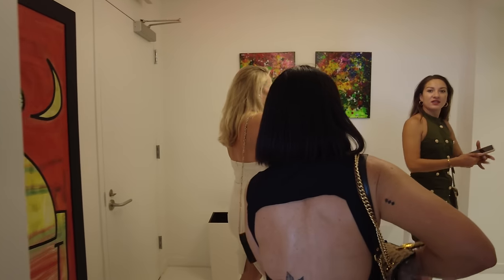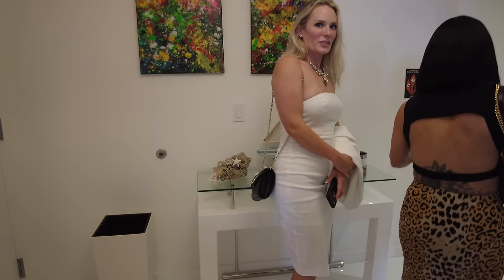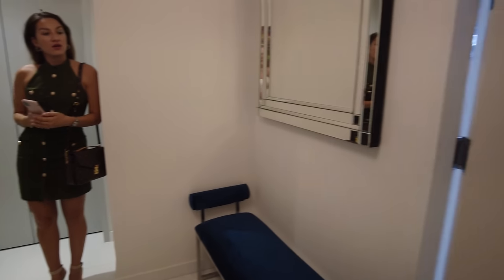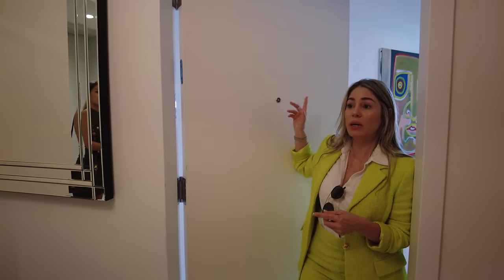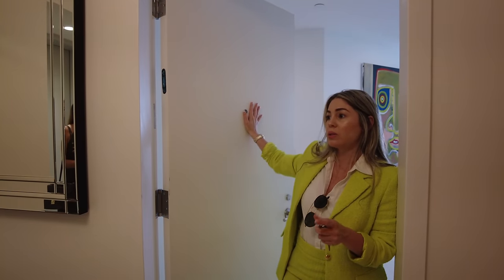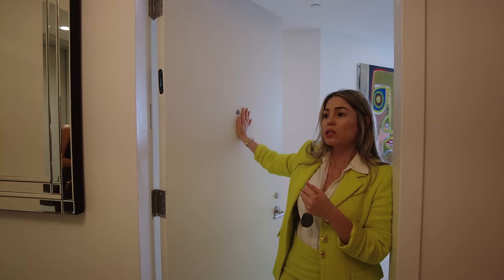I love this private foyer. Honestly, you know what I would do here? I would remove the door. You can do that. So many buildings have a private foyer, and they keep the door open. It makes it more special and spacious.